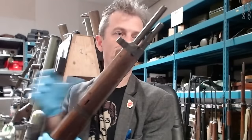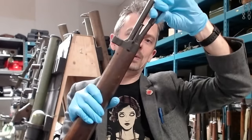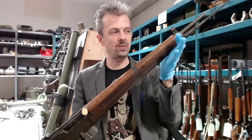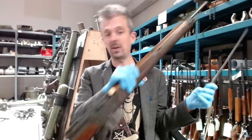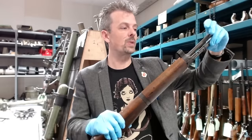And the configuration with this bayonet tube under the barrel, where the bayonet locks in. Now, that's not present, but there is a hint of a second tube underneath. We've only got one barrel band on this real thing, or a barrel band and a nose cap. This gun has two barrel bands and no nose cap. Relatively close, and actually just a really cool historic rifle to have an excuse to get out and briefly talk about.